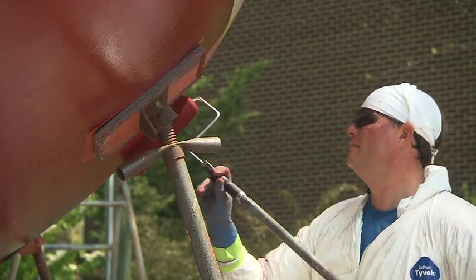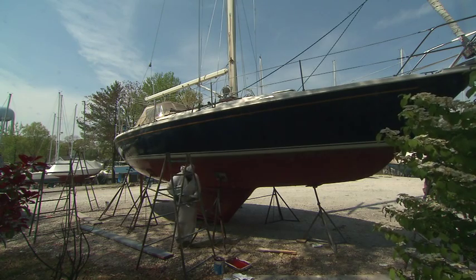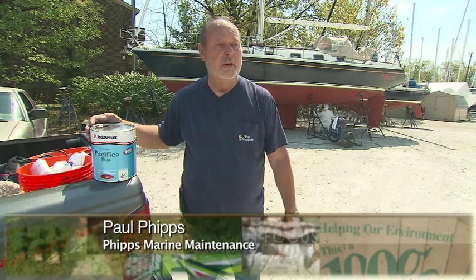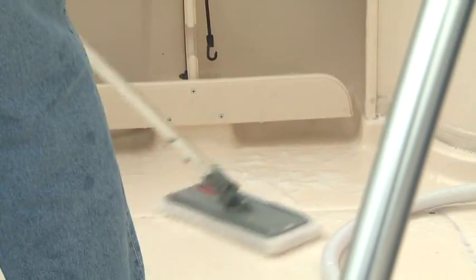Boaters use what we call anti-foulant bottom paints. But there are some great new e-paints out there, environmental paints or greener paints. This is Pacifica Plus, and it's got Echinacea instead of the regular copper, which controls the barnacles, zebra mussels, and stuff like that.